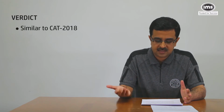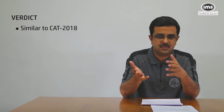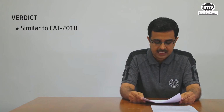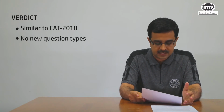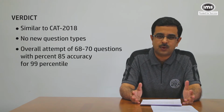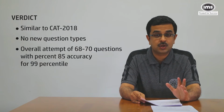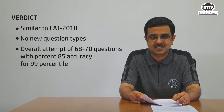The first lot of the test was more or less on similar lines as CAT 18 in terms of difficulty level. For individual sections, it might be a little different, but overall it was fairly similar to CAT 18. There were no surprises or new question types in CAT 2019. An overall attempt of roughly about 68 to 70 questions with an accuracy of 85% can be classified as a good performance in this test and would fetch around 99 percentile.